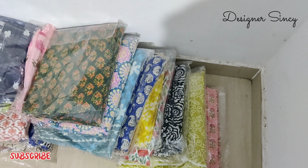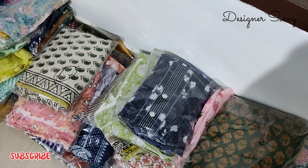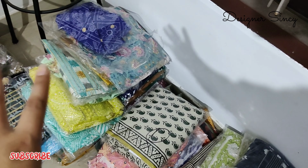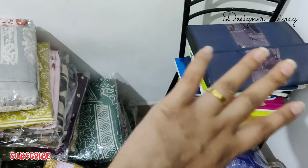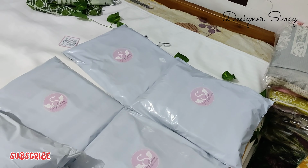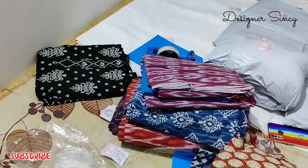So I thought, guys, I'd start from this end and go along. So here I've kept my chudar materials and some of the saris, dupattas, nighties and chudar suits. Everything is here. Some of my books and everything is here. And then some of the packing which I've done, which I'm going to be doing, and everything is here.